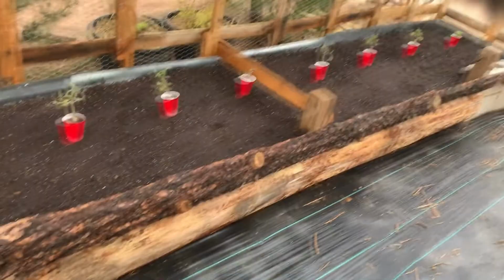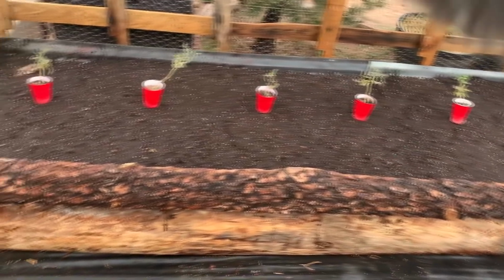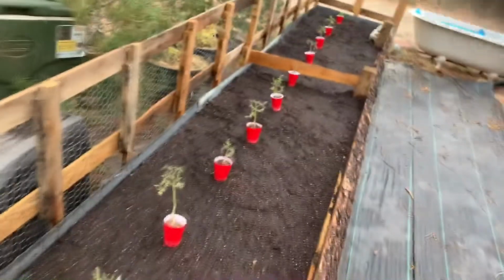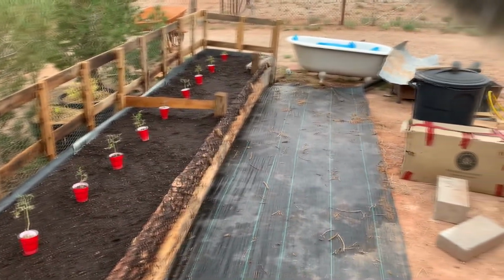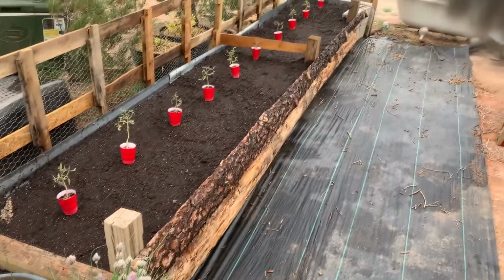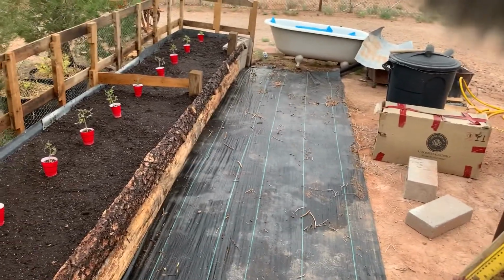Also, this entire bed took all 20 bags to fill up. Just when we thought we were going to get maybe a little bit more than that, we were wrong. So we'll just have to figure out what we're gonna do once we get the beds made.